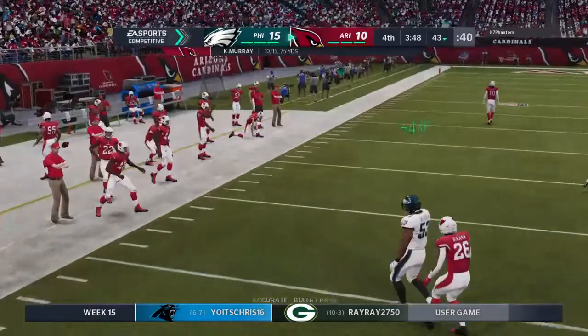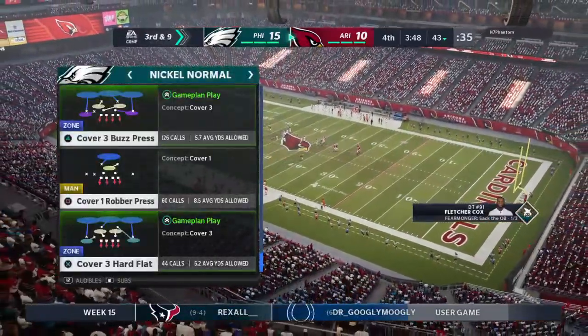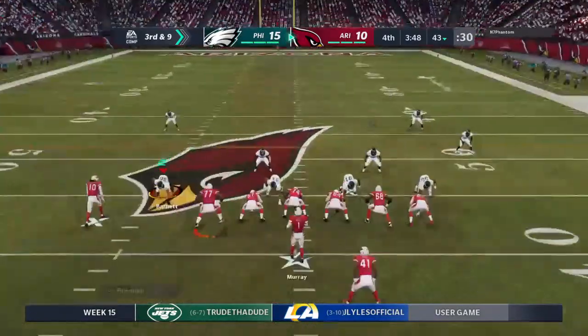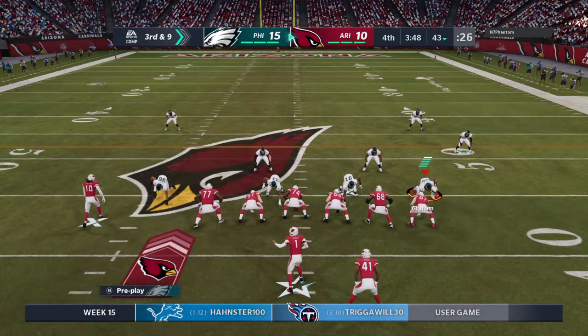And it's incomplete. Eno Benjamin, the intended receiver, and it's third down. It certainly didn't appear that that's where he wanted to go with the ball initially, so he tried to get something out of it by dumping it off to his running back unsuccessfully. Now play number 7 of this drive, but it's a tough 3rd and 9.